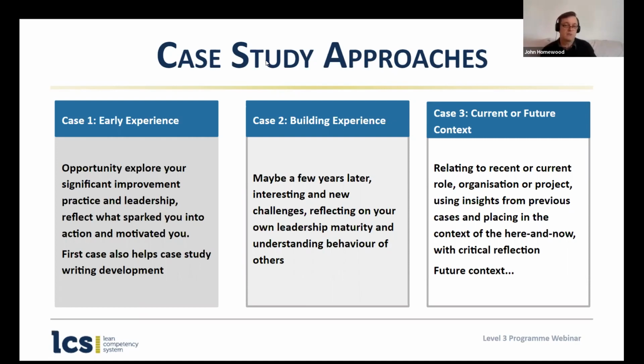And then case study 3 generally is something a bit more recent. It could be something you're currently involved in. We have a number of candidates who work on that to actually use it to their advantage, in a sense, because it gives them the permission, the excuse to step out of their current context and take a heli view, if you like, of what they're undertaking at the time. Or indeed it might be something where you want to look towards the future. So you might be in the process of developing something and looking in that direction.